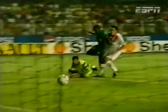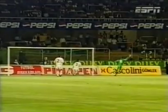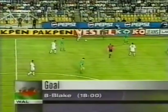He's been brought in. He is the future of Welsh football. And he holds off the challenge here by the defender. It was an awkward bouncing ball. He did well there just to curl it round and get it underneath the goalkeeper. It was a lot harder than it looked, that one. And Nathan Blake has given Wales a lifeline now.